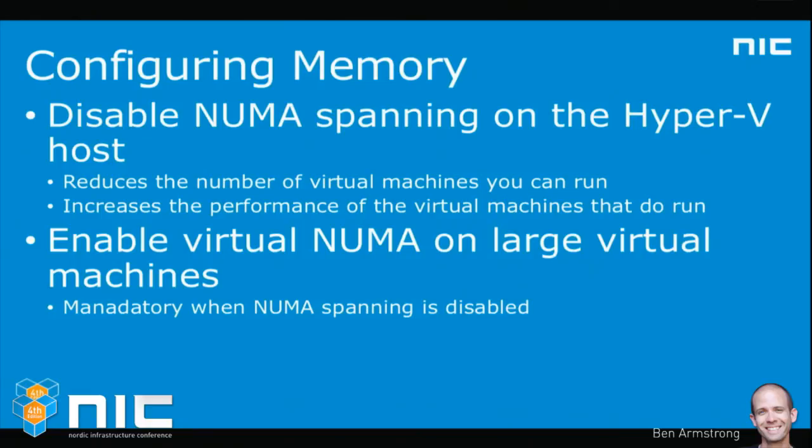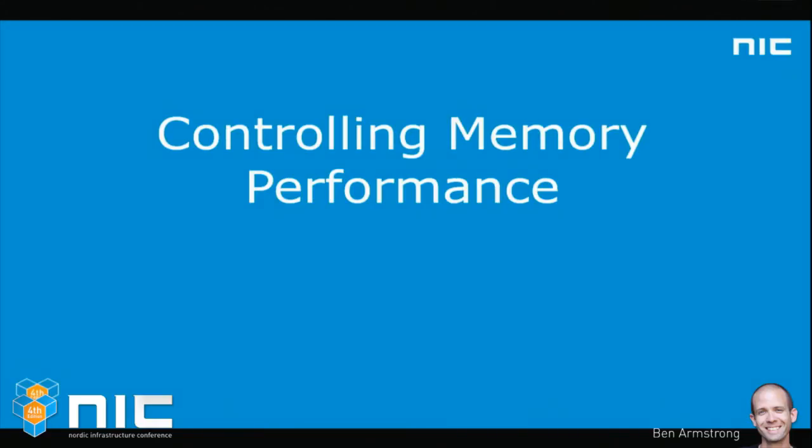The second thing to consider is to enable virtual NUMA on large virtual machines. We don't do this by default. You can go into a virtual machine and enable it. I will highlight it's mandatory to do this if you disable NUMA spanning. Because if you disable NUMA spanning and create a virtual machine that's larger than a single NUMA node, we just won't start it. So that's how you increase memory performance.